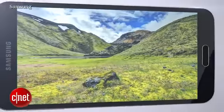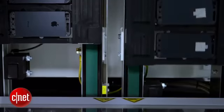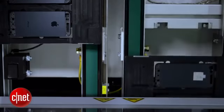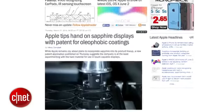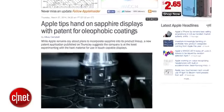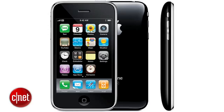Probably a good thing after Samsung's Galaxy S5 was just rated by DisplayMate for having the best smartphone display ever tested. Now, it still remains a mystery how Apple is planning to use its sapphire manufacturing plant in Arizona. Will it be for the iPhone, or the iWatch, or for both? Well, Apple Insider reports that the United States Patent and Trademark Office recently published an Apple patent for oleophobic coating on sapphire. Now, that's the oil-repelling coating Apple has touted in the past and first introduced with the iPhone 3GS, which did not stand for 3 grossy smudges.